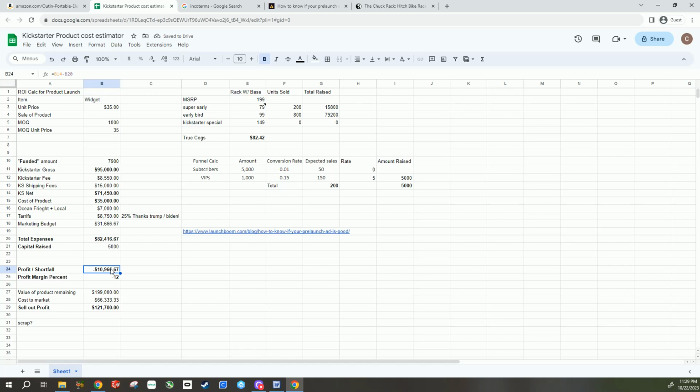So does this make sense that if we sold our entire minimum order quantity, we are still going to lose money in this? And this is the problem that people have, is that they set their funded amount to $8,000 because, and I'll get into why you want to do this, but if you don't raise 95,000, not even, let's say now we sell 1,200 units. Okay, not enough. 1,100 units.